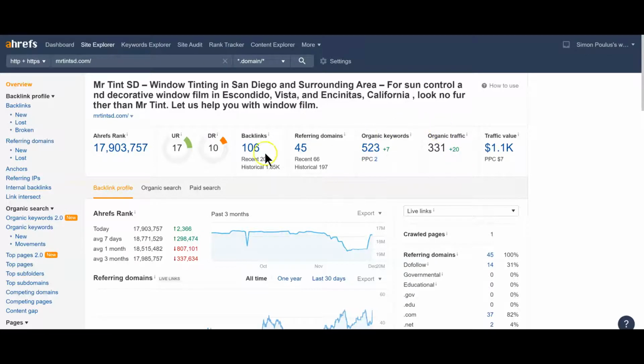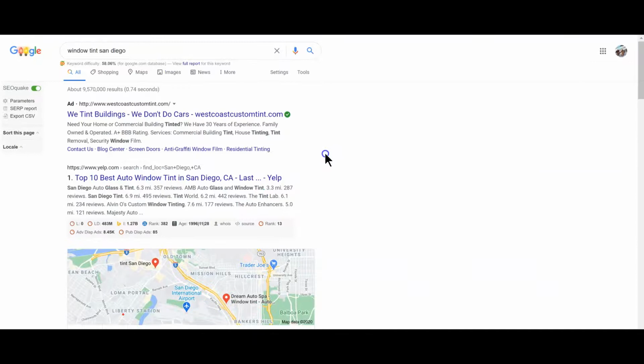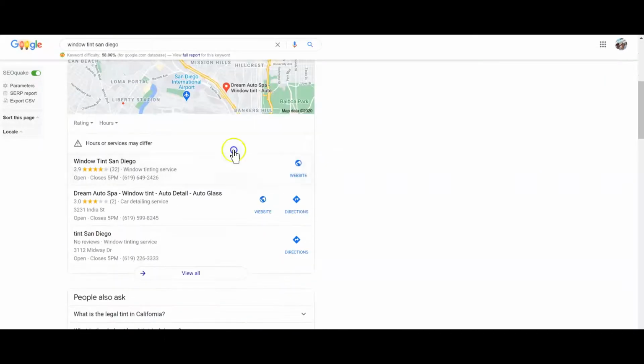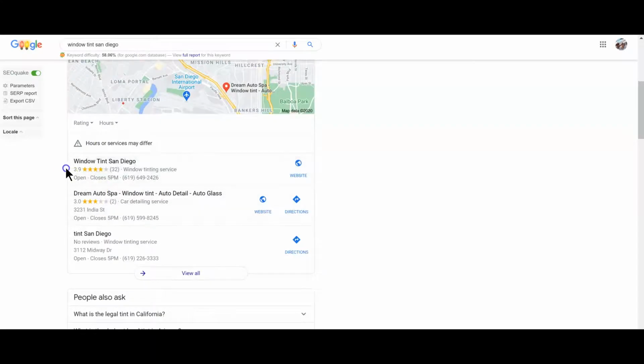So really, really important to get those backlinks done, and that's going to bring in a lot of traffic through your website. The next tip to get even more traffic, more clients, is citations. Now, they have everything to do with this map pack here, the Google Map Pack. So citations are just anywhere your business name, number, and address is listed in Google exactly as it's seen on your Google My Business account, assuming that you have one.